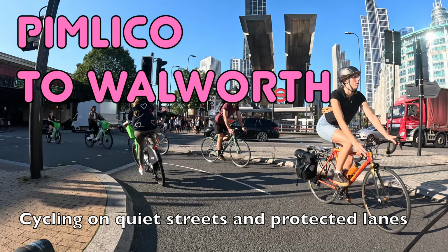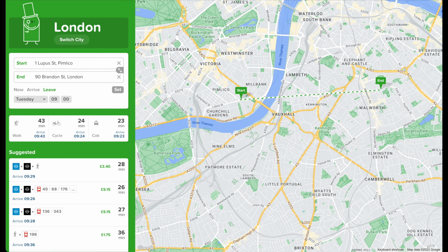Today, I'll be showing you how to cycle from Pimlico in central London to Walworth in south London. This ride takes about 15 minutes, and you can do the whole thing on quiet streets and protected cycle lanes. By public transport, the same journey takes around half an hour and requires a change of tube lines, so it's much quicker to get on your bike for this one.